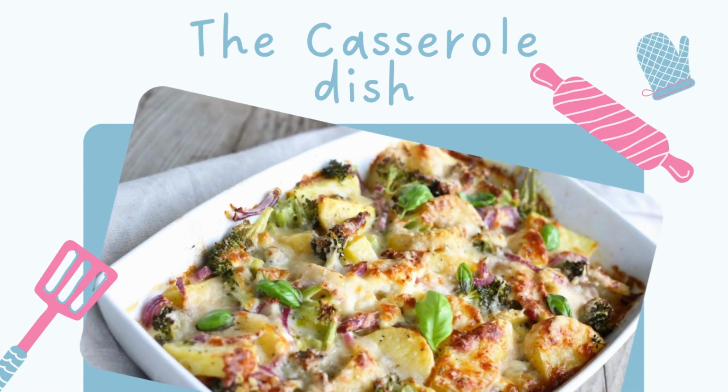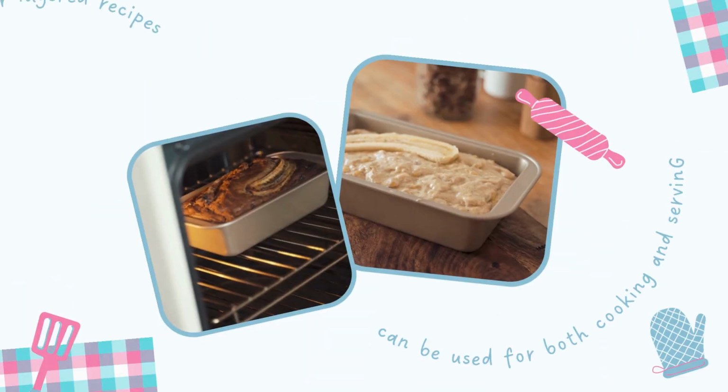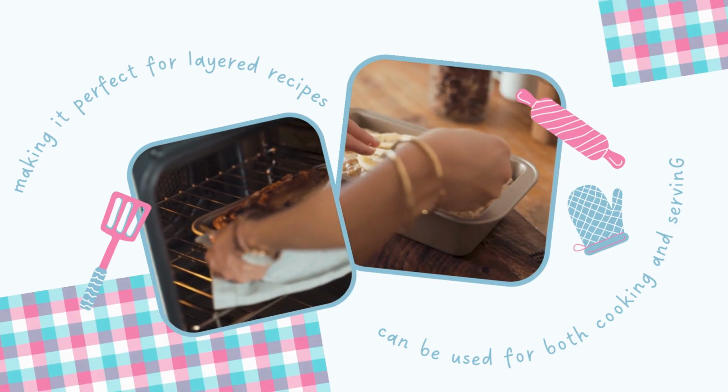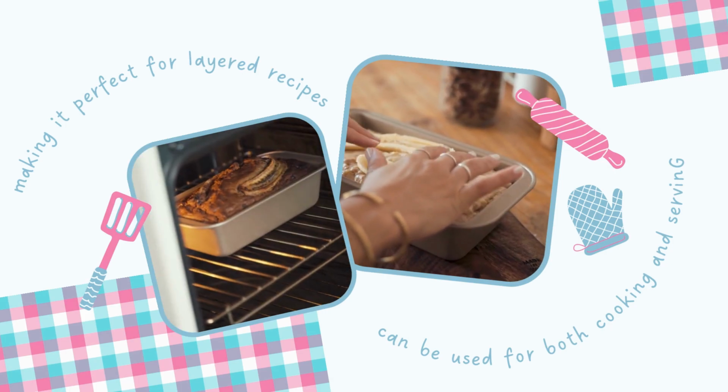Now the casserole dish. Its deep shape ensures even cooking, making it perfect for layered recipes. It is great for one-pot meals, retains heat well, and can be used for both cooking and serving.